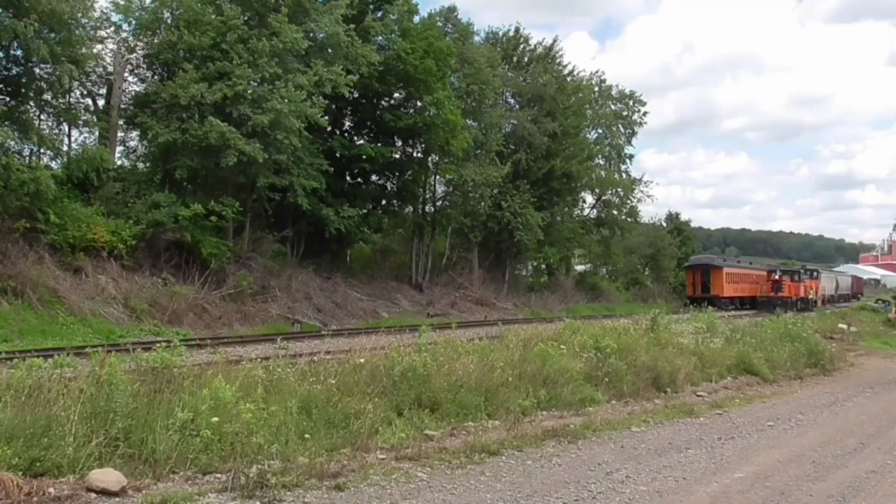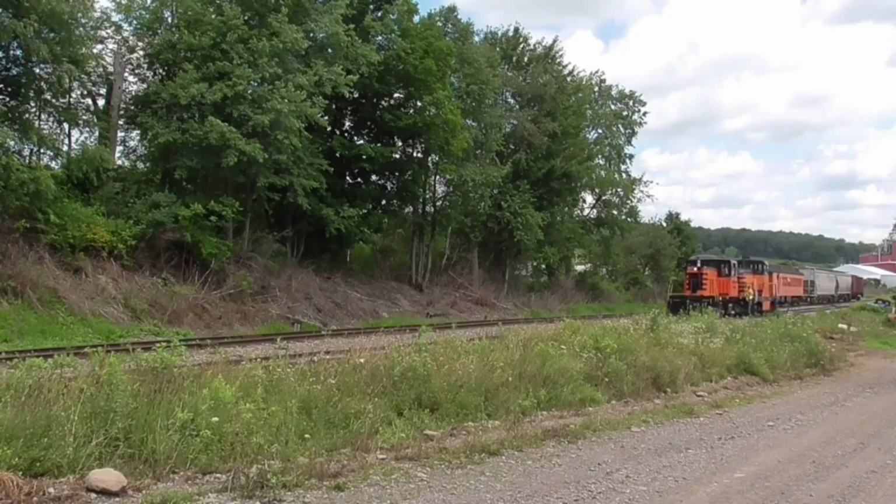At this point, we've reached the end of the line. Here we'll have a few meets and photo run-bys. In the background is the Reisdorf Brothers grain mill.